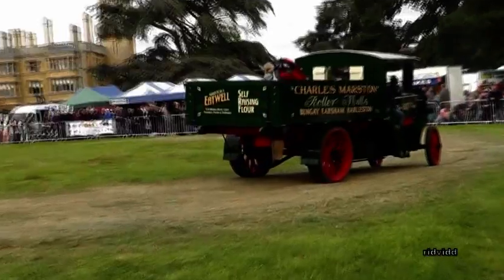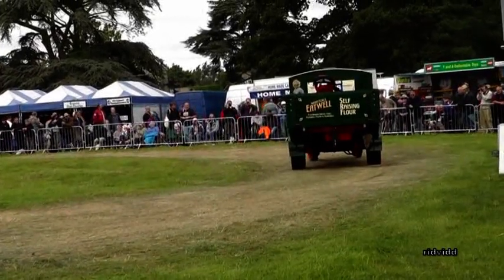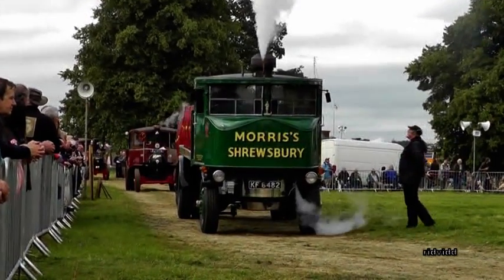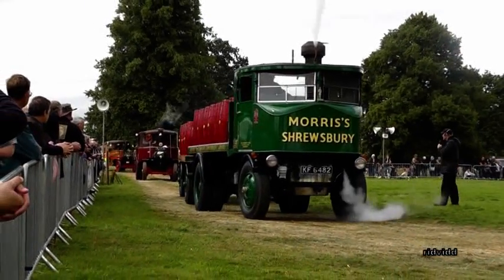This compares with the Garrett you're seeing going around the arena at the moment, which is the over-type steam wagon. It's a 3-tonner built in 1912, and again the very long cab and engine is evident on that vehicle. Next one's 44 in your programme with a typical load, the sort of thing it would be carrying.